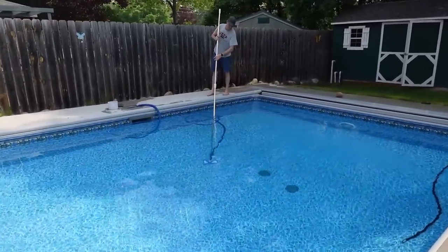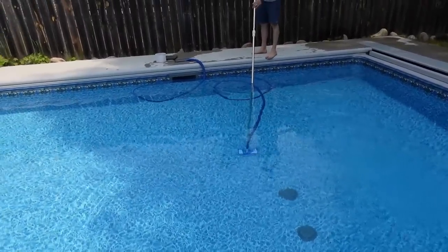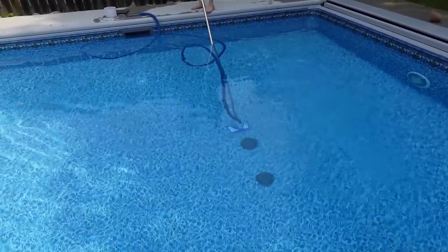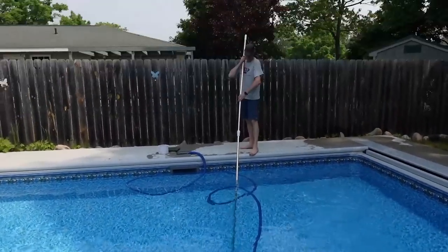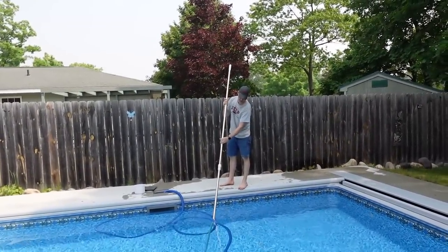So we have our little robot pool cleaner, but what Jamie's using there is actually like a little vacuum. It hooks up to the skimmer and then it cleans the bottom of the pool. With the pool robot, we don't have to use this as often, but every once in a while, Jamie still uses it. It looks really nice. It's definitely not as hot today, though. The water's nice and warm. Oh, yeah, there's some sand over here.